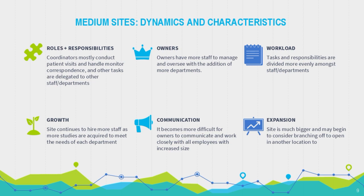I'm strongly against buying sites. So am I, because we know how to do it from scratch. Sure, but you're so dependent upon the labor, right? I mean, that's really all you're buying, unless you're buying the building as well. Right, and most sites don't own their own real estate, which we should dedicate an entire webinar to real estate and clinical research.